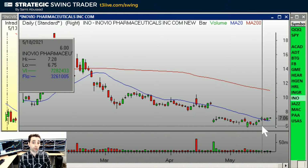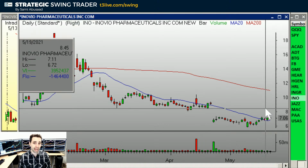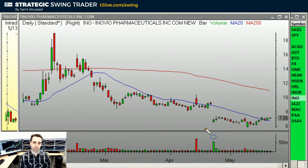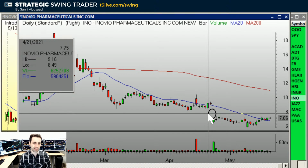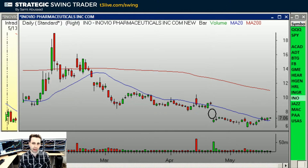So I like it higher over 728 with a stop under 670 and target again the gap fill. When you have a gap right here, an overhead gap, then the fill gives you resistance there. So 850 I would use as the target for the INO.